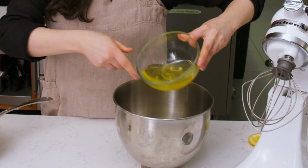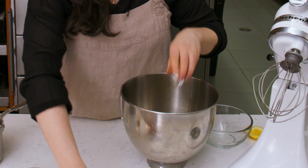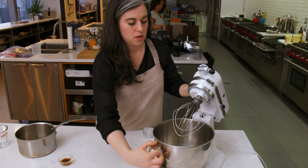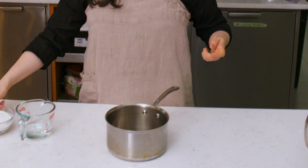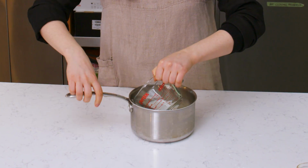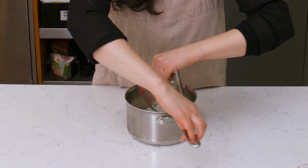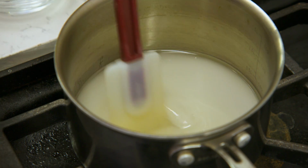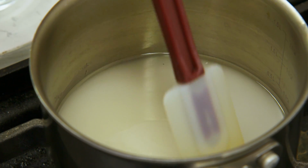Now, the reason this is technical is because it's a little bit of a dance. So I'm going to put my egg whites in here, a pinch of salt, and cream of tartar. I'm going to put this in my mixer. I'm going to come back to this. And now I have my small saucepan for cooking my sugar syrup. I like to pour the water around the sides because that kind of prevents crystallization. I'm going to bring this up over medium, stirring with a heat-proof spatula only until the sugar is dissolved.